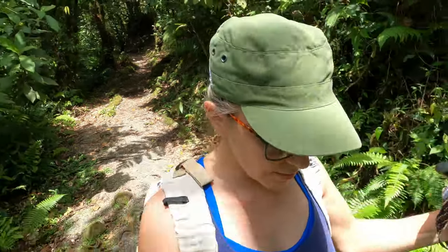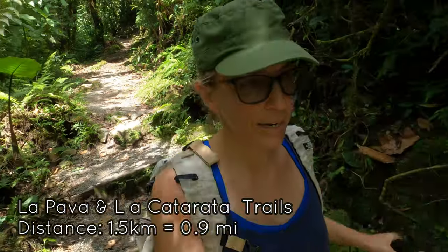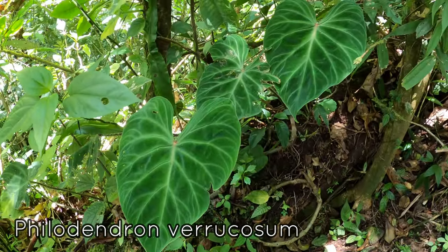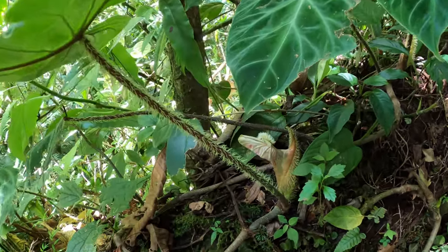So I'm on the last leg of the hike. This trail splits into two, Pava and La Catarata. It's a moderate trail, so shouldn't be too much incline. And I think it goes all the way down to the river. Ooh, these are so beautiful. Wow, look at that stem.